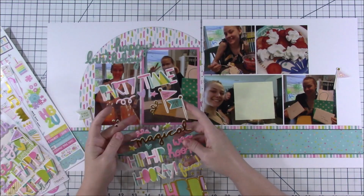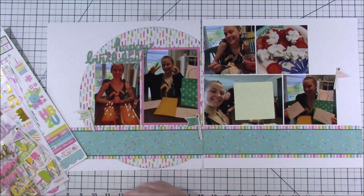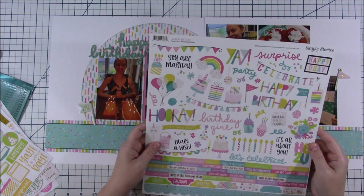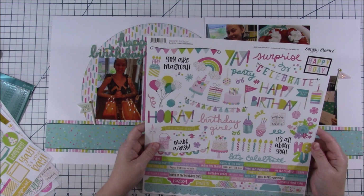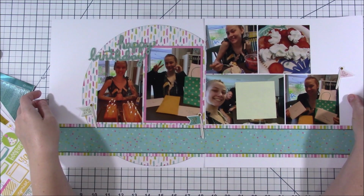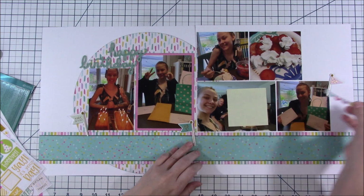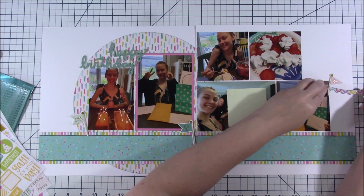Michelle mentioned it, and I see why now after looking at these. Those are like their chipboard pieces, but they're on foam, so they stick better, that kind of thing. Michelle has not carried those in her store because of the bad quality of them.